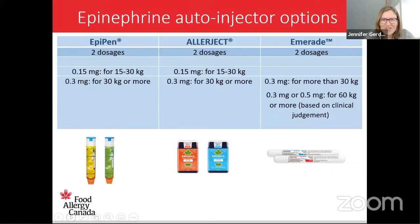All right, if you can walk us through this, Dr. Upton. Yes, so there's now 3 approved devices, which is great. It's excellent to have choice because we're not all the same. So there's EpiPen, which comes in EpiPen and EpiPen Junior. The Junior device has 0.15 milligrams of epinephrine, and the labeled indication for that is for 15 to 30 kilograms. And then there's the adult one, or the regular one, for 0.3 milligrams, and that's for 30 kilograms or more, so older children and adults.